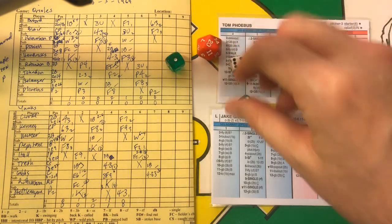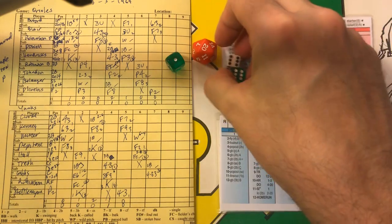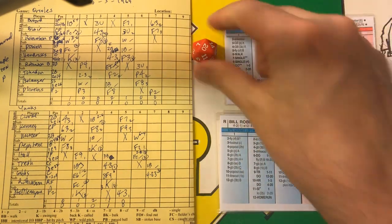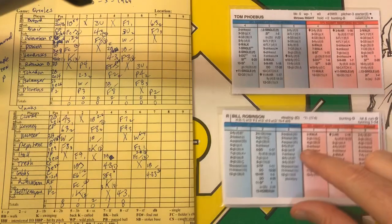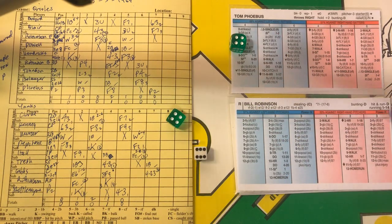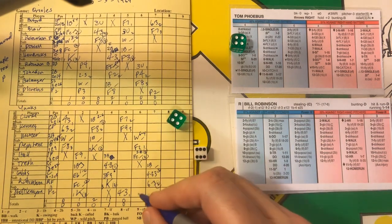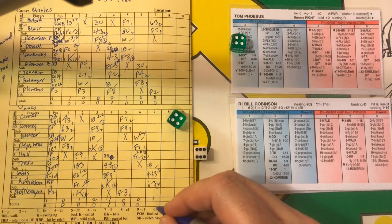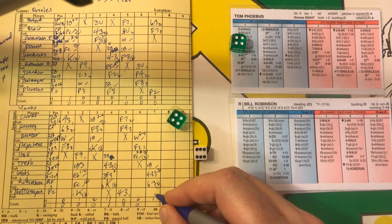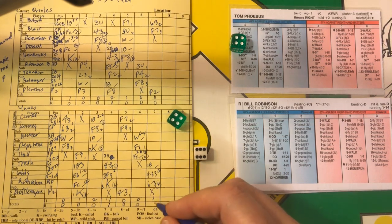And next is Bill Robinson, the 8th place batter for the Yanks. Get that out of the way. And that's a 6-8. A 6-8 is going to be a hard hit ground ball, but right at the shortstop, Belanger, across the diamond for out number 3. So the Yanks can pick up 1 hit, no runs, no errors. And at the end of 7 complete, it's a 1-1 score.